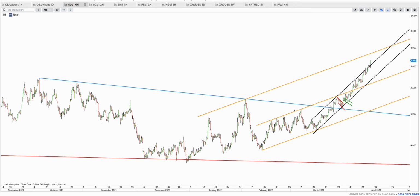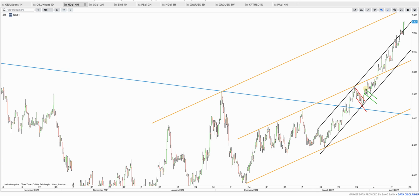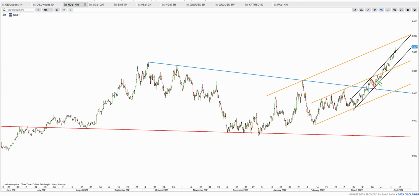This is natgas, and we went bullish here, and then we actually bought this red bull flag breakout, and then this green bull flag breakout and backtest. All of it was bullish. Then finally this golden resistance was broken to the upside. Everything was pointing to more upside. This black top band is even broken, so that is a melt up for natgas.